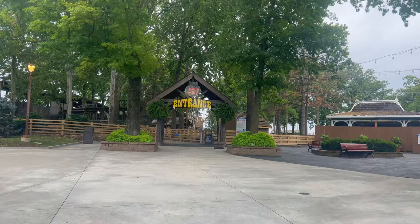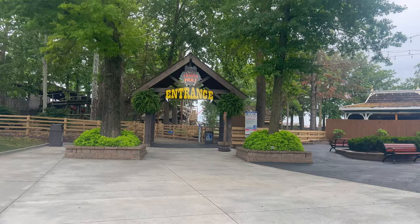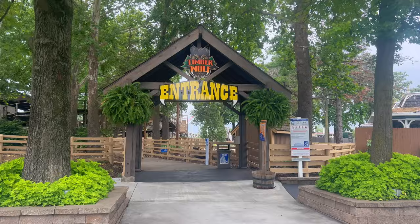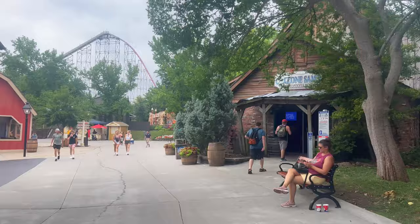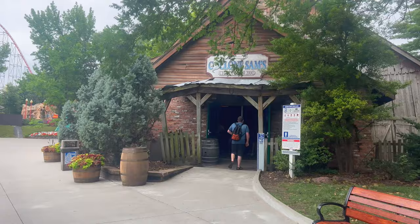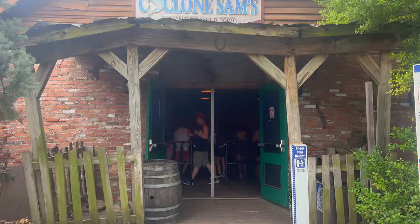Okay, we are now in the Wild West section of the park. And unfortunately, one ride we will not be getting today is Timberwolf, another one of their wooden coasters. When we were riding Mamba, we actually saw some people working on the lift on this ride. So yeah, I don't think this is one we're gonna get today. Okay, one ride we were told not to miss though is Cyclone Sam's. And I wouldn't have thought that this was a ride, but apparently it's a Chance Rides Wipeout located right here in what looks to be a bar, but it is in fact a ride.